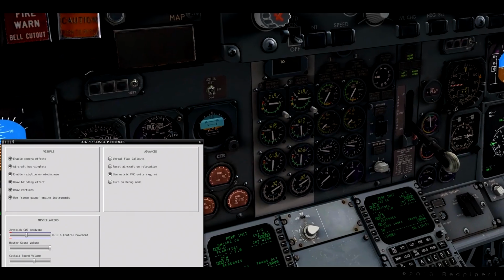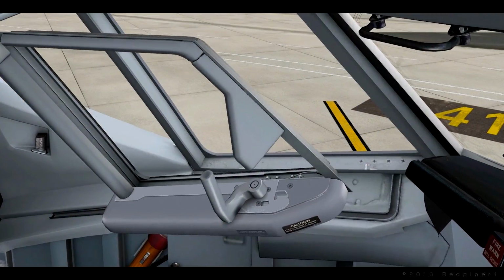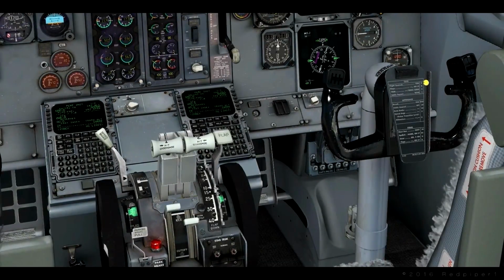Has an amazing sound set. Now, I've seen this aircraft and messed with it a little bit. I actually got it this morning. I haven't flown it yet, but I have messed with it a couple of times over the past few years, and the sound is one thing that jumps out at you. It actually sounds amazing. Comes with a full set of documentation, tutorials, and quick start guides.